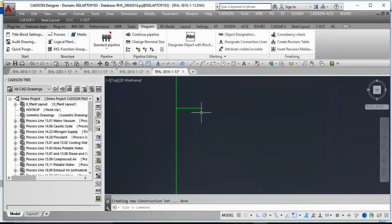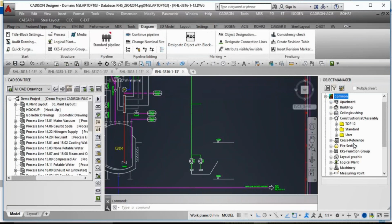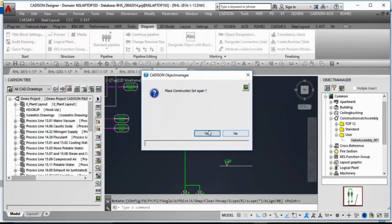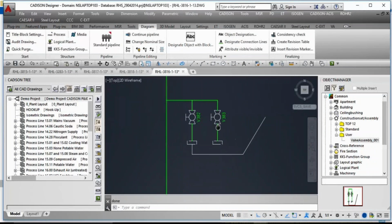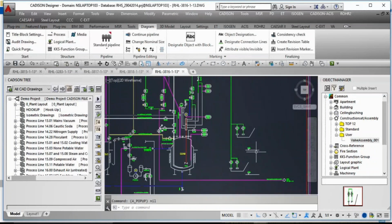Now let's quickly place it on the above pipeline. From our CADISON menu, we'll select the object manager, which is an assembly manager here, and we'll go to our construction set option. We'll quickly drag and drop our assembly. Now the beauty of the software is this is not an overall assembly. These objects are placed individually with the updated tag numbers. So you can see the tag numbers have been updated, and these individual object reports can also be generated.